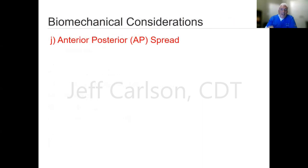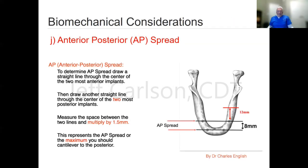Now, coming to the AP spread, the anterior posterior spread. Once again, thanks to Dr. Charles English, I believe this was 1986 or 1988, I forget which year. It's called the critical dimension of anterior posterior spread, and this is how it's defined. The AP spread is really important when we're talking about fixed full arch. It goes into your FP3s or your All-on-X cases, but it also applies to overdentures, which we're going to cover in part 2 of Implants 101, where we'll focus a lot on overdentures.